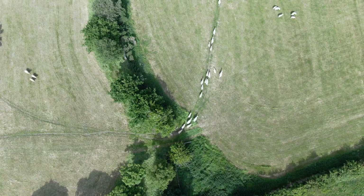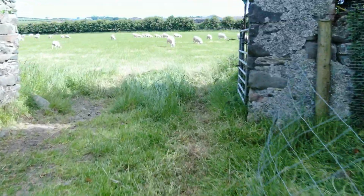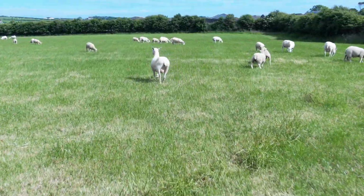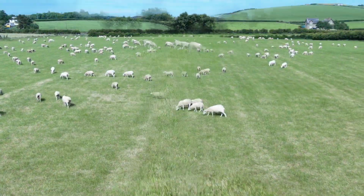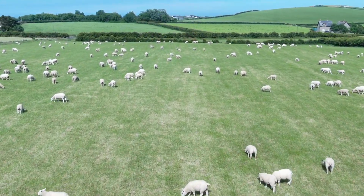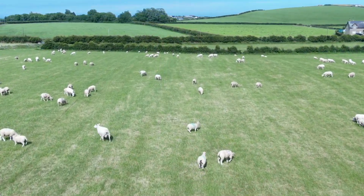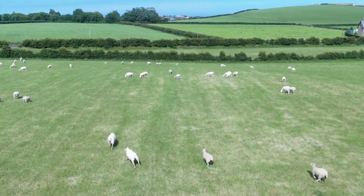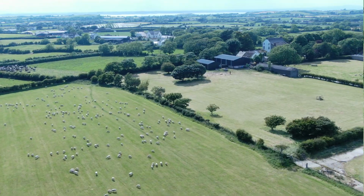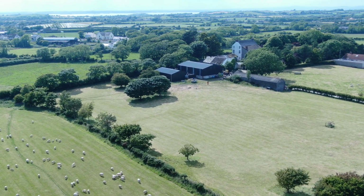We'll just do a little bit of drone footage here, as you can see. So this is almost our entire flock. It's a few lambs and a few sheep up on the other paddock near the house. So that's the Strangford Lough. You can see over the back the water glinting there in this shot.